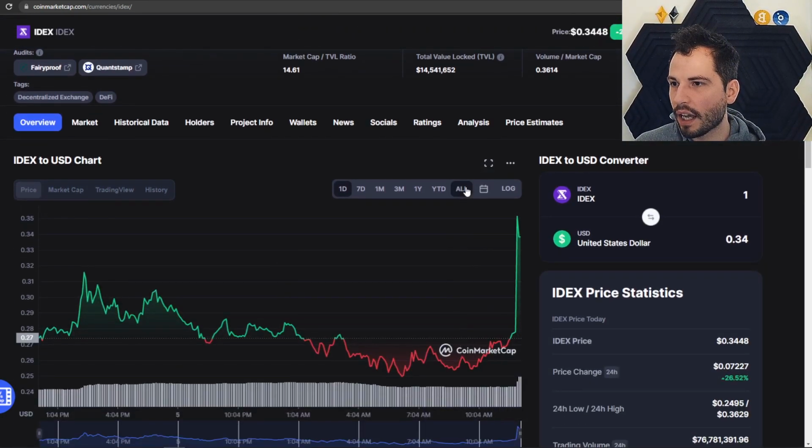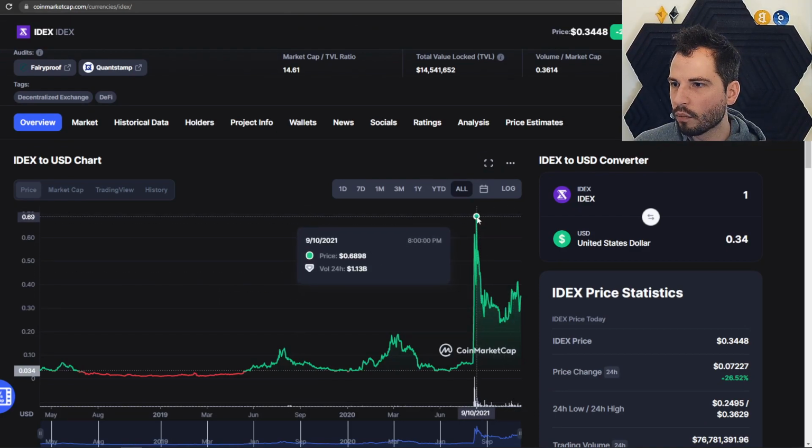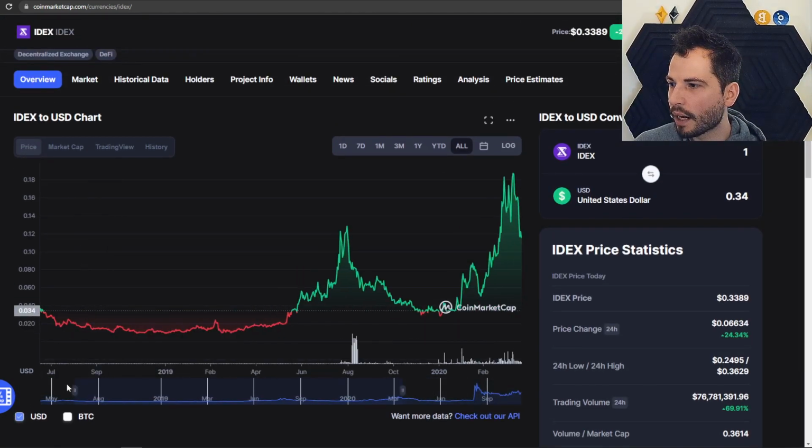We can go down. Once again, we hit All. Look at this, guys. It's actually down a lot. It hit about 68 cents, and now it's currently up at 35 cents. So one would say this is definitely a great buying opportunity. At the same time, though, it is up a lot.